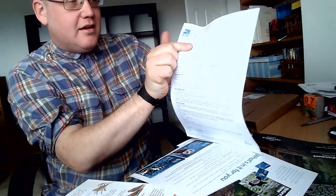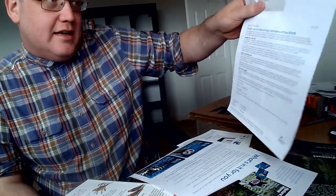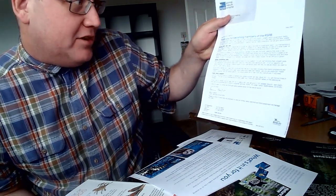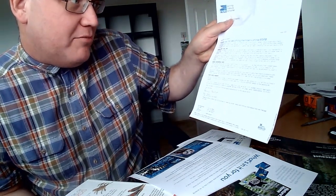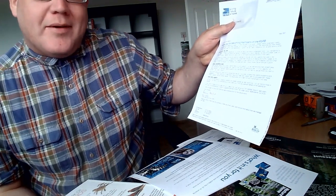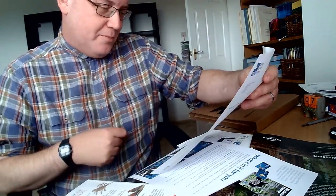What's this letter saying? Thank you for becoming members of the RSPB. We're delighted to have you on board. Now part of the country's largest nature conservation charity. Now what have I done there? I've started reading the letter at the top.